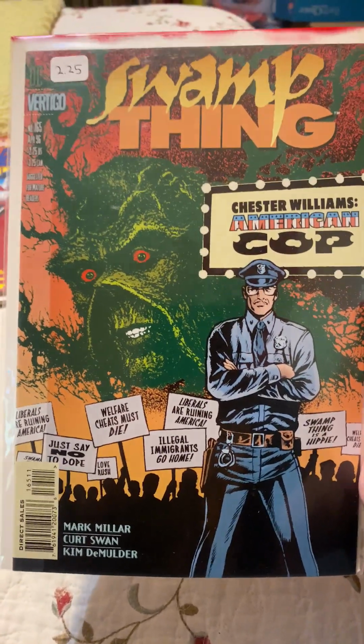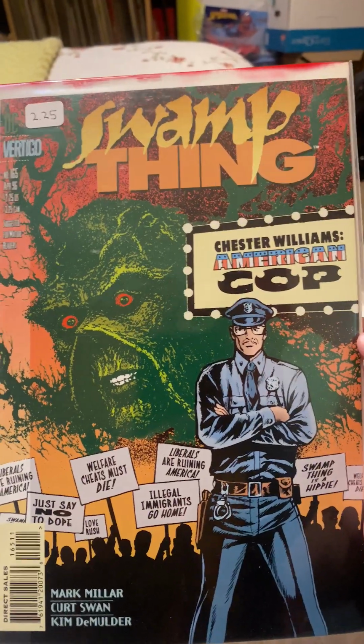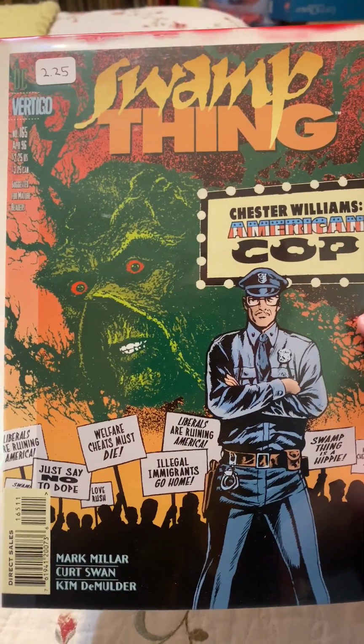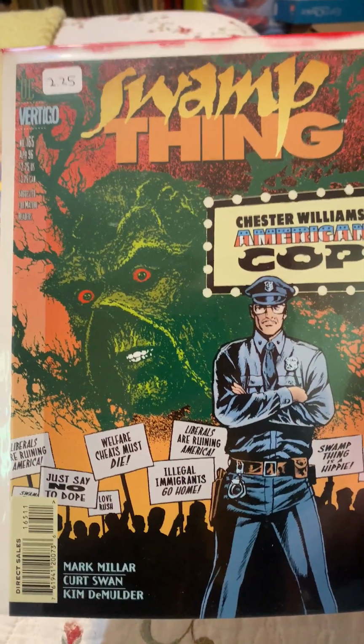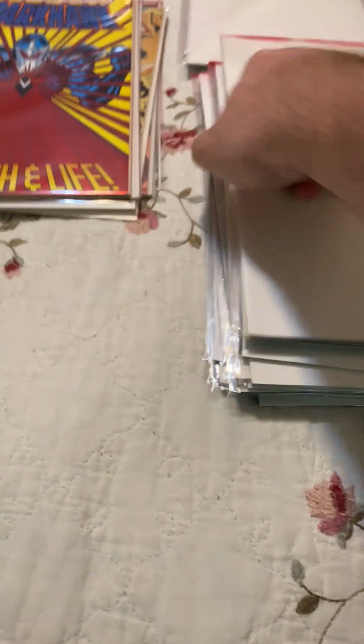We've still got a Totalman cover, it looks like. But that is leading into 166 through 171, which is Trial by Fire, which finished up this particular run of Swamp Thing.